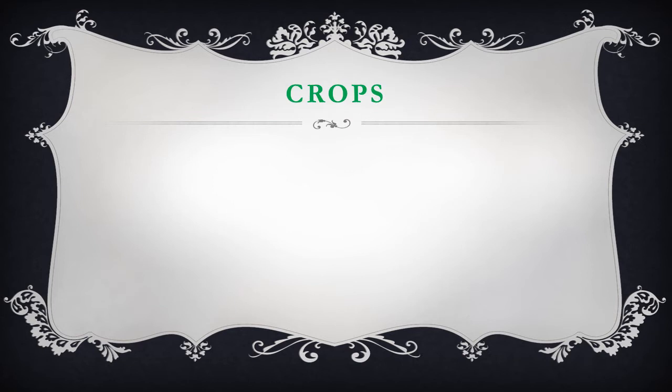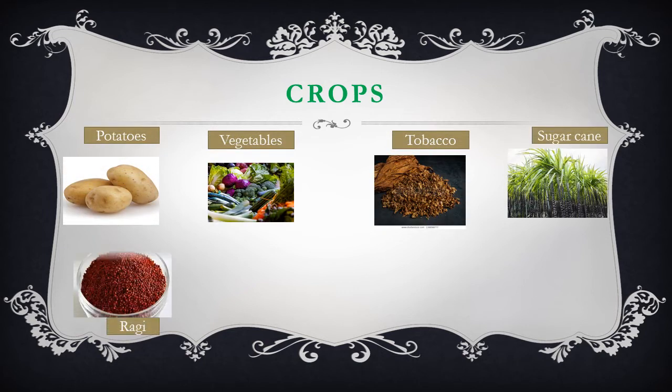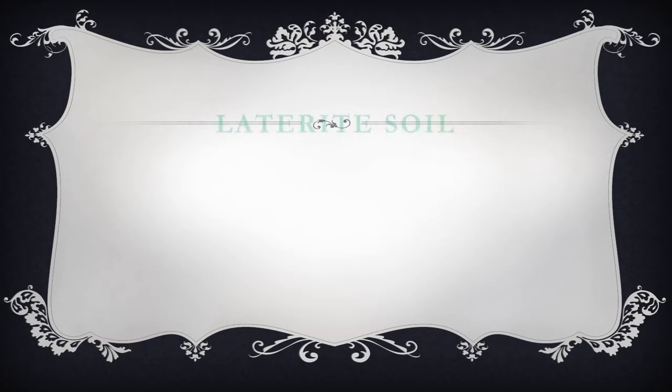Plateau. Red soil is suitable for cultivating almost all crop types. With proper doses of fertilizers and irrigation, it is best suitable for growing potatoes, vegetables, tobacco, sugarcane, ragi, groundnut and rice. Groundnut and potatoes can be grown on coarse soil at the higher levels and sugarcane on heavy clays at lower levels. Next is laterite soil.